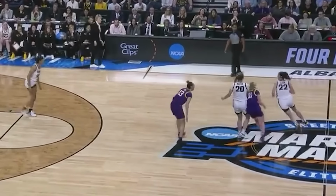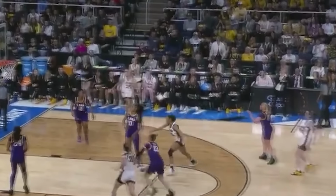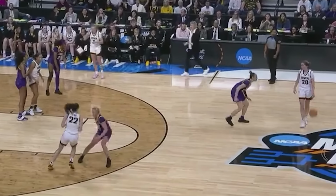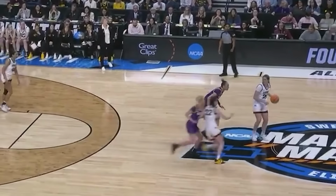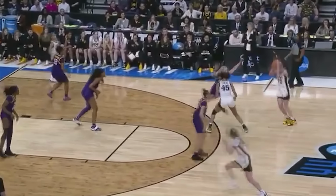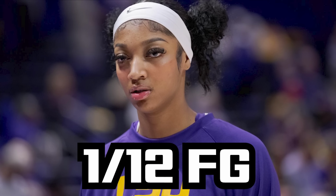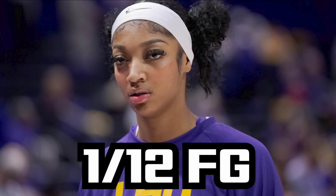This play right here with 5 minutes to go was probably the dagger before they realized it was the dagger. Haley's running around the perimeter chasing Clark's shadow. No screen is needed. She stops, sidesteps, pulls up, deep three, green release. Hawkeyes extend their lead back to 11. By this point, Caitlin Clark is hot. Angel Reese is cold. She'd made just one of her last 12 field goal attempts.